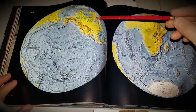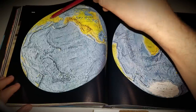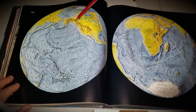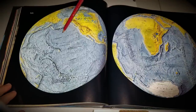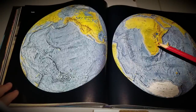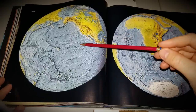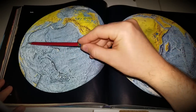Here, North America, Hudson Bay, Canadian Shield, Asia, Sea of Okhotsk, the Bering Sea, the Aleutian Trench, and I know I said I didn't care about names, but we live here, so I know some of these places, I guess. The Marianas Trench.